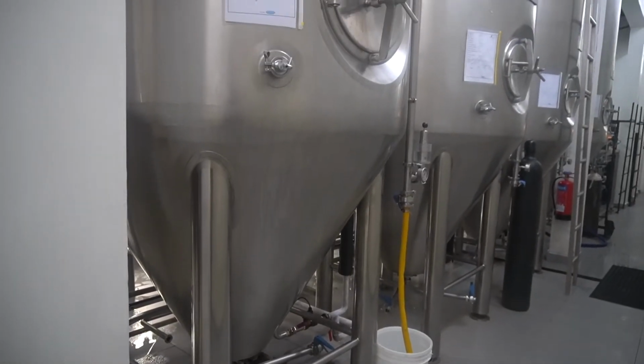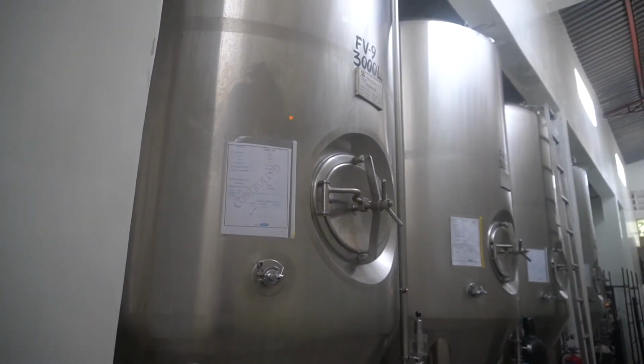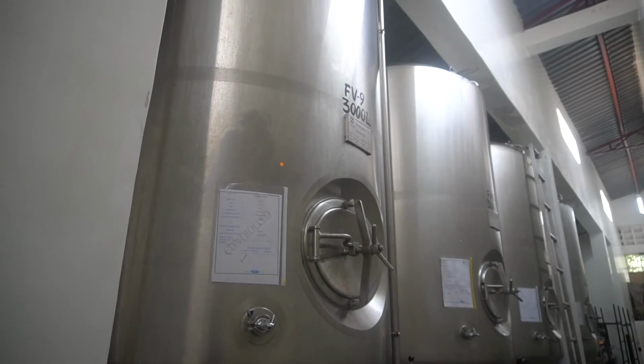So for beers, we have two types. Beer is the family, and it has two branches. I don't know if you're aware of that: ales and lagers. The lagers like fermenting cold, and the ales can go up to a high of 28°C, like the Belgian ales. For us, we make two lagers and the rest are ales.